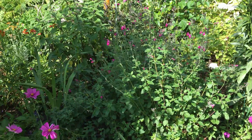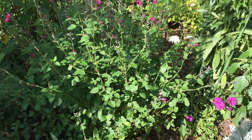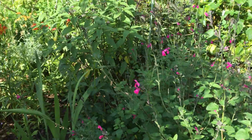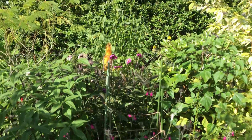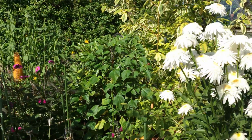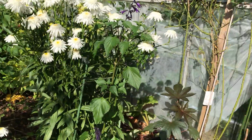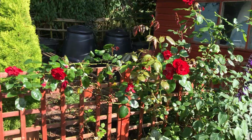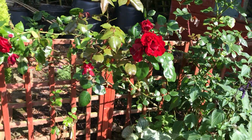Lots of the salvias are coming out now. They're starting to flower. This one's going over, but there's another one in the background there, which is going to be a blue or dark purple, which will come out. Another leucanthemum, which is looking well. The rose on the back fence has been quite spectacular. I'm really pleased with that.